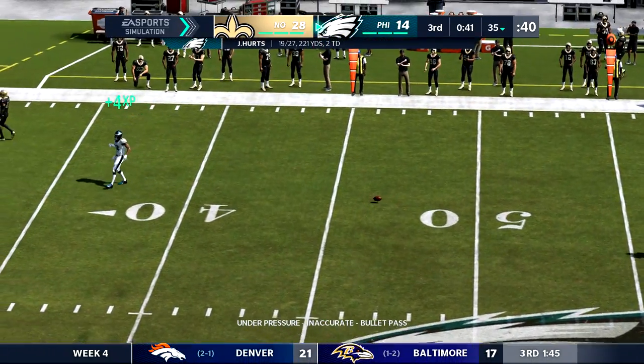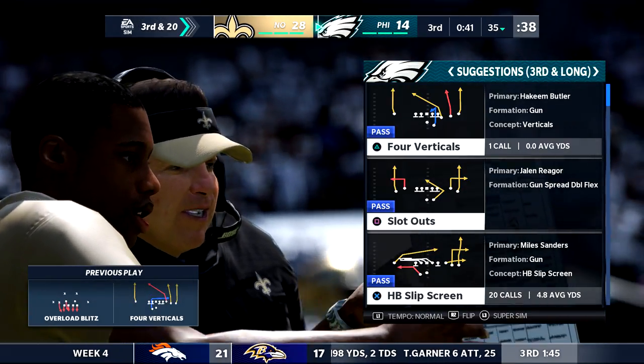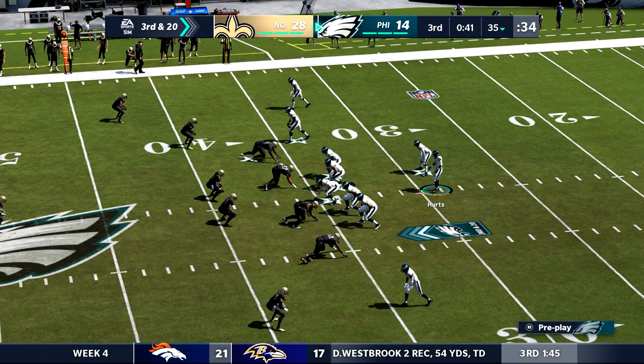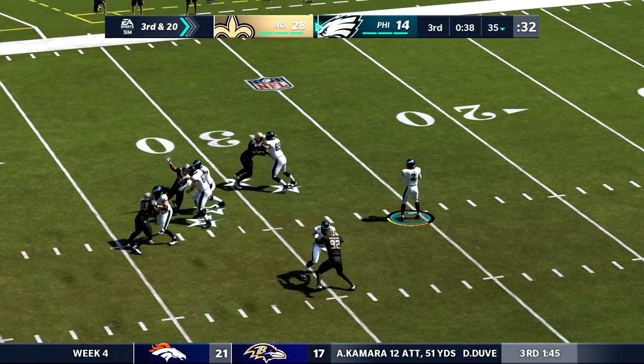And he fires one incomplete. Hurts was looking for Miles Sanders out of the backfield. Sanders incomplete. It certainly didn't appear that that's where he wanted to go with the ball initially, so he tried to get something out of it by dumping it off to his running back, unsuccessfully.